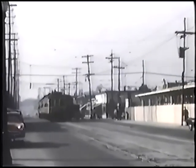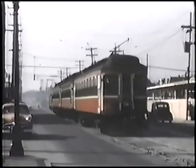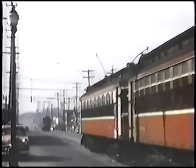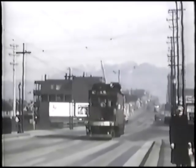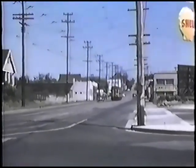Now he's coming down Commercial Drive towards 12th Avenue, a three-car train with a trailer in the center. You notice there's no trolley poles on the center car. There are no motors in it. There's the old L6, old line car, going over the Great Northern Cut on Commercial Drive.